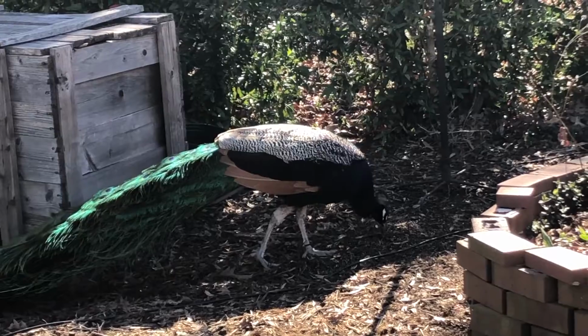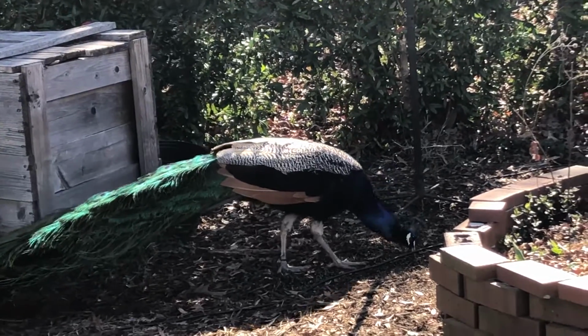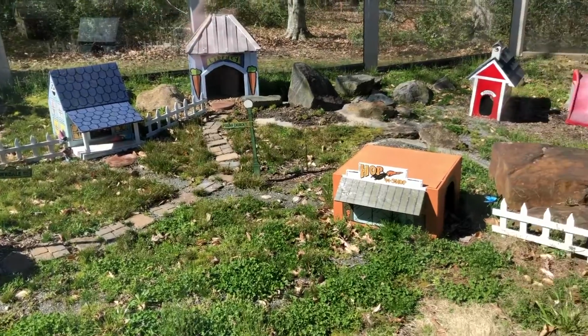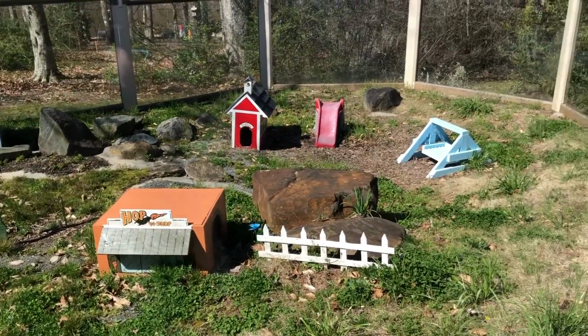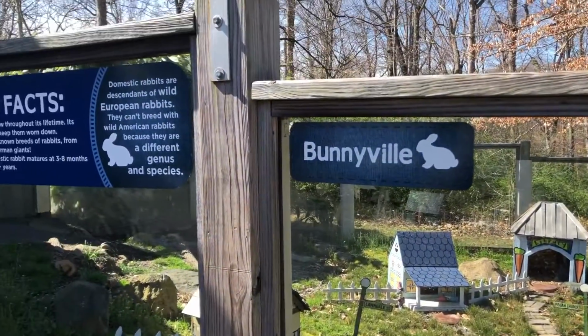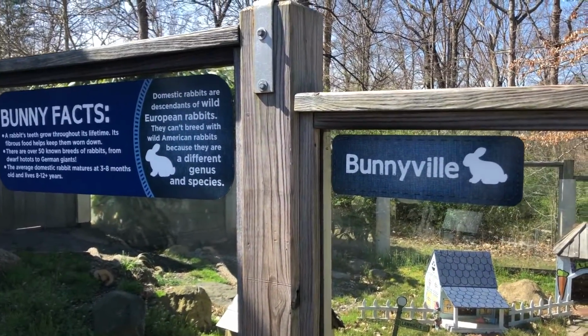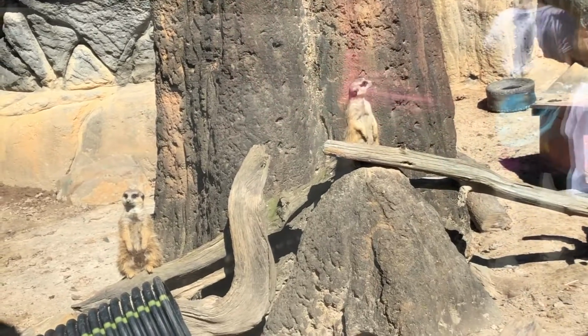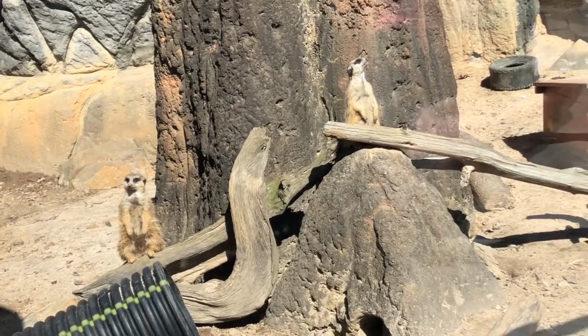Now some of the animals were taken in because it was winter time and it was kind of cold out when I went, but I had to include this anyway because it's a little tiny village that, if they had not been taken up for winter, would have bunnies in it, and it's called Bunnyville. How adorable is that? Anyway, at a calmer level, I finished my tour with some meerkats, which was awesome.